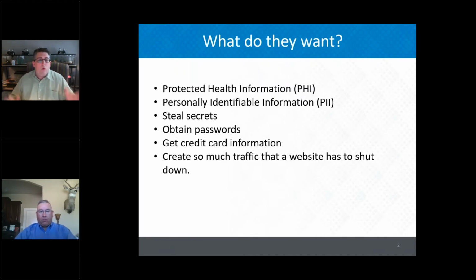All right. What do they want? Protected health information. That's a biggie. PII is another biggie that they want to get. Steal trade secrets. We've all seen in the news where China and Russia are trying to get the information for COVID. Even though a lot of the genome information is available for COVID, how you make the serum is more proprietary, and you see that a lot, especially here in Houston with the consulate closing for us.